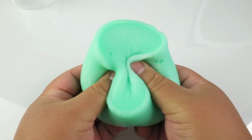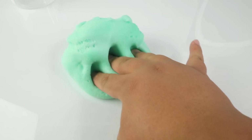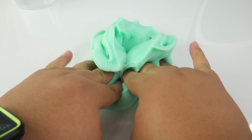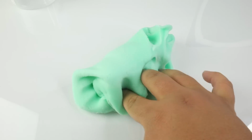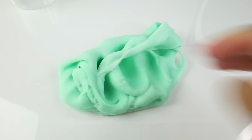It is clear glue based as well. So it's really cool because when you fluff it up, the color becomes a little bit more pale. And then when you let it sit, the color deepens and becomes dark again. It's super, super fun. And it's also scented, of course, like a Baja Blast soda, which is basically like Mountain Dew, but with tropical notes and blue raspberry. It's amazing.